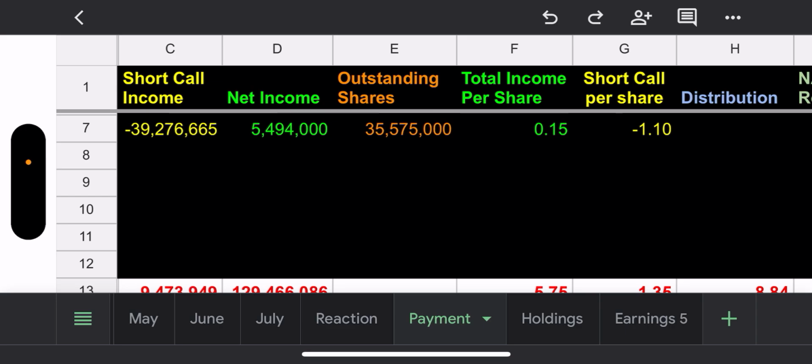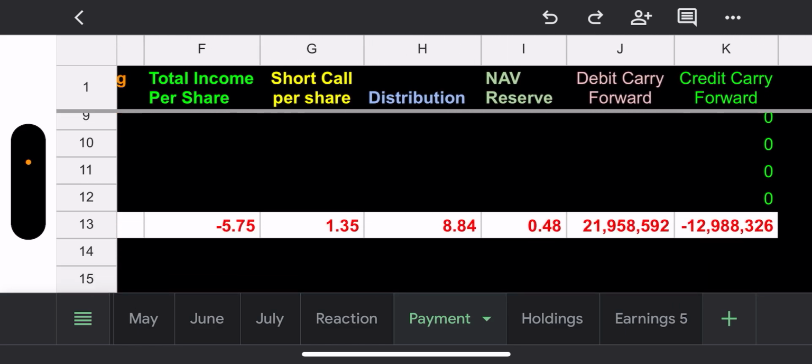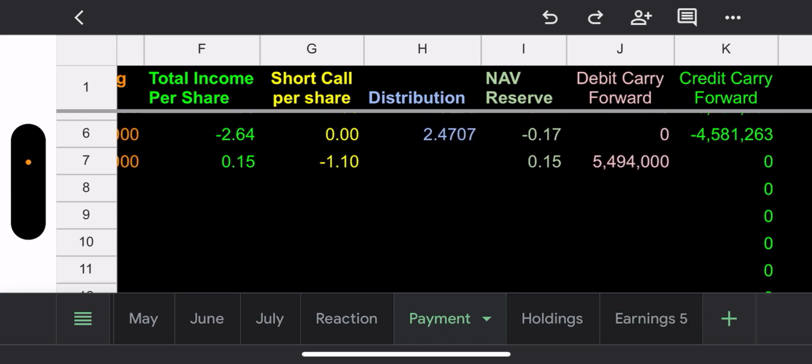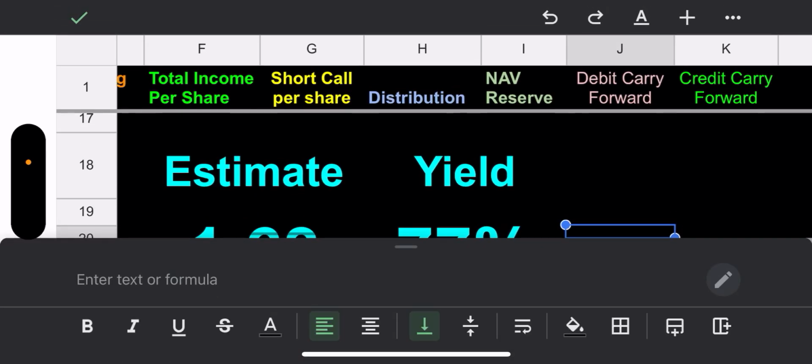So the total short call income was what we just talked about, 39.2 mil, right? Which comes to $1.10 per share, you see in yellow. Now, what does that estimate to for the month? So with the remaining days left, if you add basically how much they earn per day on average, times the days till declaration, which is 11, I come up with $1.63, which is a 77% yield. So that's a pretty damn good number for NVIDY. I know it's not 247 like last month, but I think it's a very respectable number, very respectable payment. So let's hope that does happen.